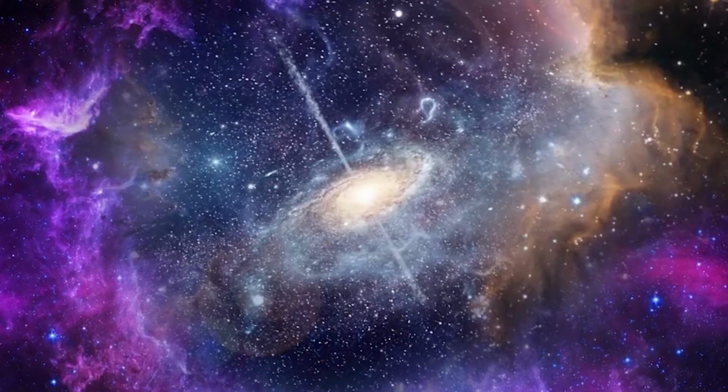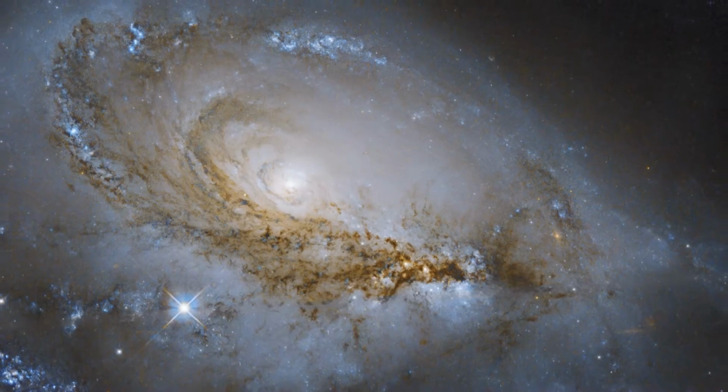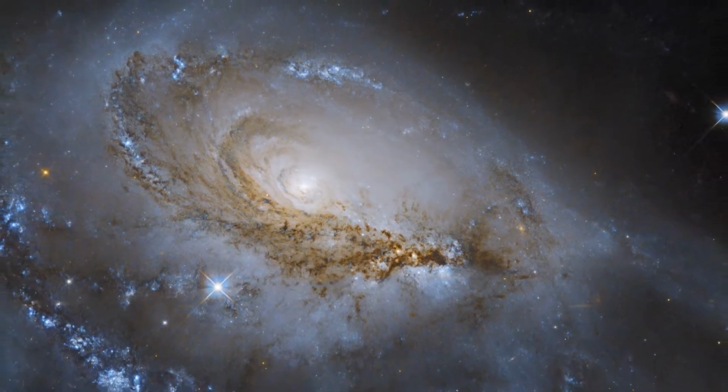I am sure you all are fascinated by the universe and the wonders of space. But has it ever occurred to you what it would be like to see and experience the outer world? So let's get started. The NGC 1961 spiral galaxy has been recorded magnificently by NASA's Hubble Space Telescope.